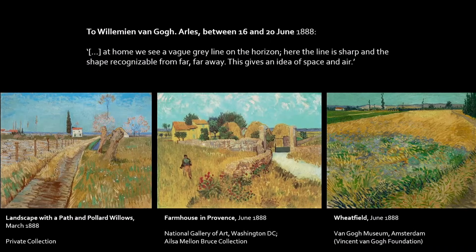What struck him most in the south was the clarity of the air, and that even in a distance, one could make out the color of things. He wrote, "At home, we see a vague gray line on the horizon. Here, the line is sharp and the shape recognizable from far, far away. This gives an idea of space and air."